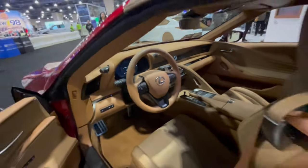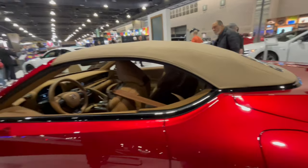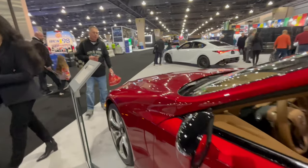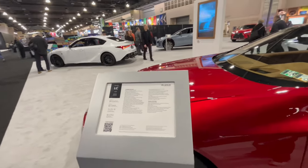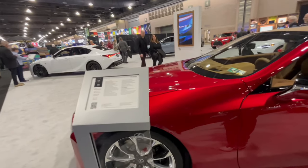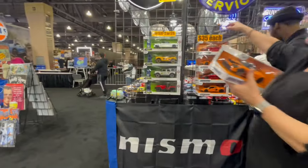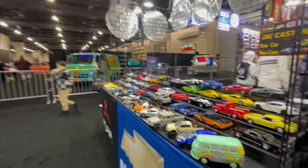Lexus convertible. 115, y'all. Convertible Lex. Yes, sir. How you doing? You have a brochure? Yeah, I'll take one. You can see some of the cars they have, some of the models. These is the 116s. Those are the 124s.